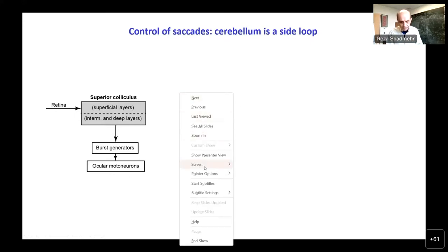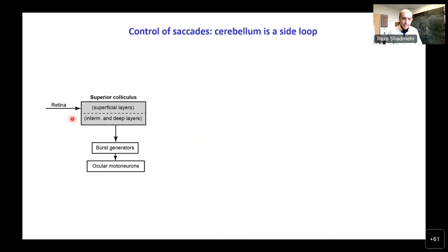Here is a diagram showing that input from the retina arrives directly to the superior colliculus. This is a brainstem structure, and it has the machinery via the burst generators and the motor neurons to generate what we call saccades. But it's not entrusted with making these movements. That retinal input also goes to, of course, the thalamus and eventually reaches the cerebral cortex.